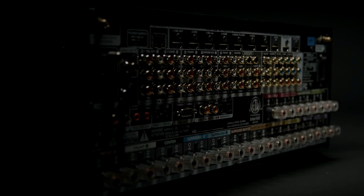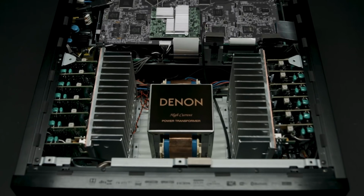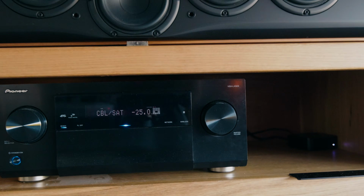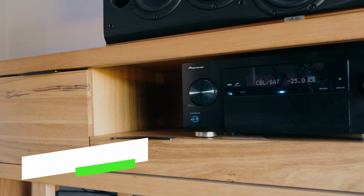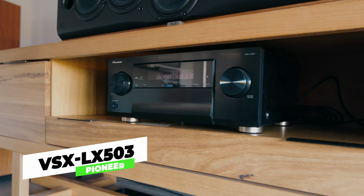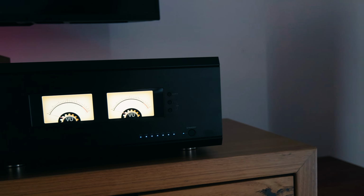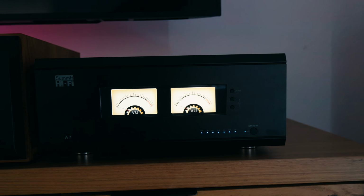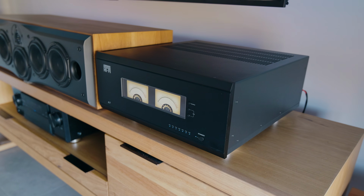Even if you have a receiver, adding an amplifier can still make a big difference. Many receivers come with built-in amplifiers, but they might not have enough power to drive larger or more demanding speakers effectively. This is where an external amp comes in. For example, with my Pioneer VSX LX503, I'm going to use the A7 amp to power my main LCR and surrounds, which allows the receiver's built-in amps to handle the additional Atmos channels. This setup ensures that each speaker gets the power it needs for optimal performance. Adding an amplifier can also reduce the strain on your receiver.